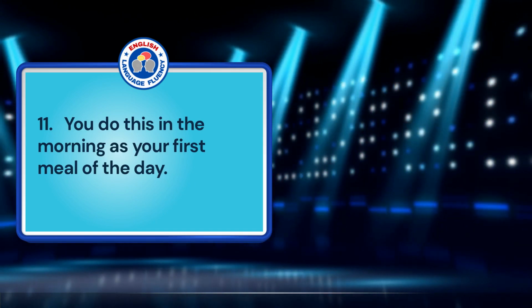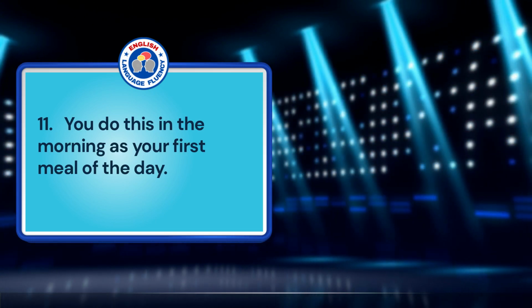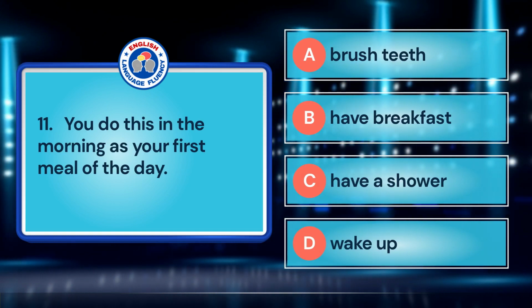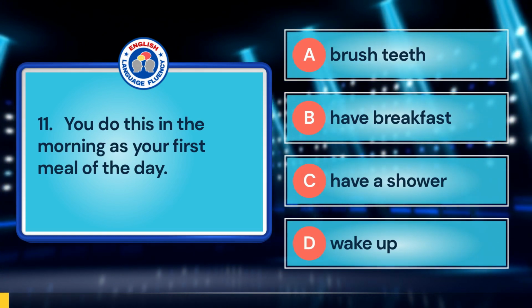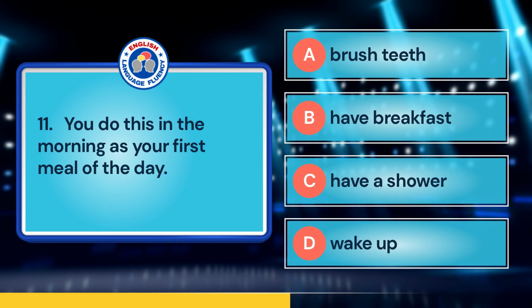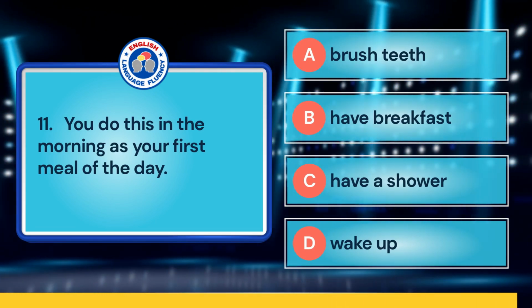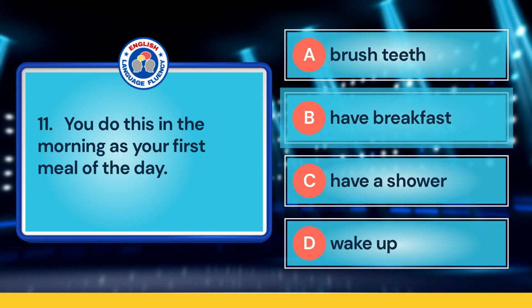Number 11. You do this in the morning as your first meal of the day. A. Brush teeth. B. Have breakfast. C. Have a shower. D. Wake up. The correct answer is B. Have breakfast.